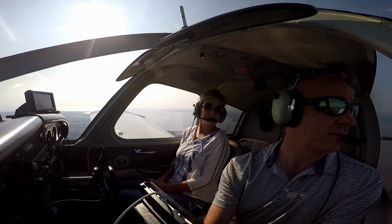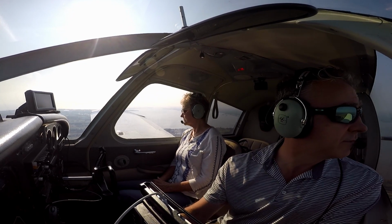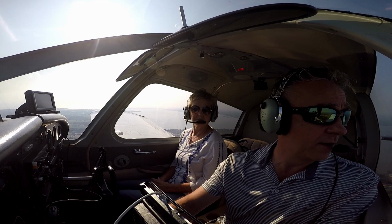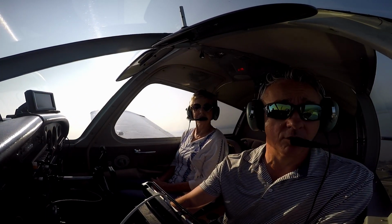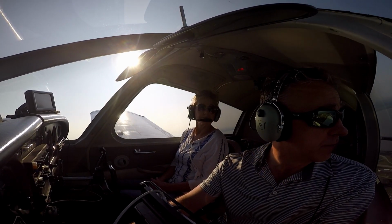Port Clinton traffic, Cessna 3668 Juliet, 7 miles to the west, inbound to landing, Port Clinton. 7 miles west. Port Clinton's a popular place. Port Clinton traffic, Cherokee 4257 Juliet will be overflying the field at 2,200 to join the left downwind for 36 Port Clinton.